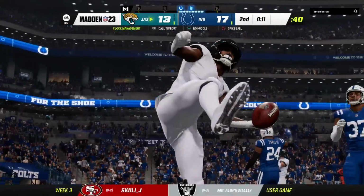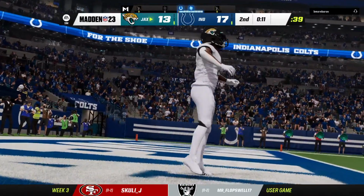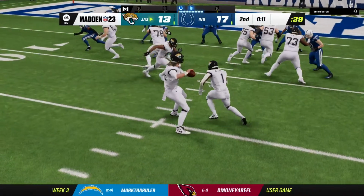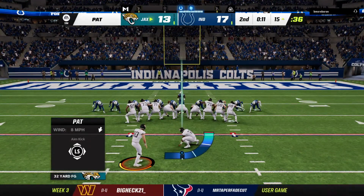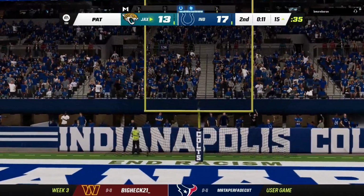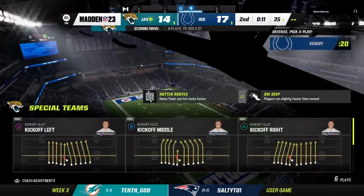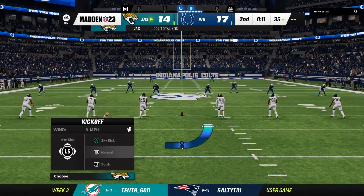Touchdown, Jaguars! Deontay Johnson as the first half is winding down. And the Jaguars are able to cut into this lead in the final seconds of the first half. Extra point by Patterson, up and good. And the lead's down to a field goal at 17-14.